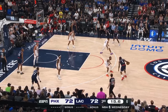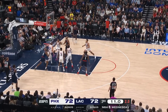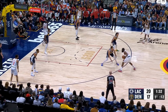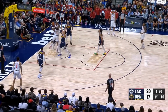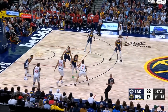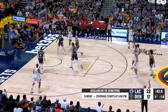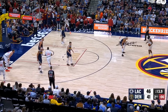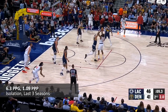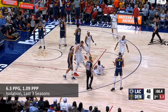If teams take away Harden's passing lanes and force him to be a one-on-one scorer, can he produce efficient enough results to lift this team to a play-in or even a playoff appearance? History tells us yes. At his peak, he was an absolute outlier of an isolationist, so even with a big regression, he's remained one of the best in the league. If we use the last 3 years for a big sample, he averaged over 6 points a game in isolation on a very impressive 1.09 points per possession.